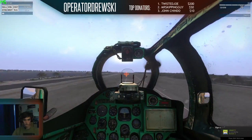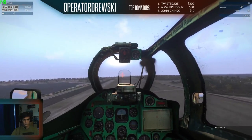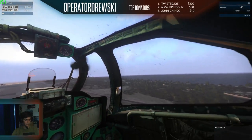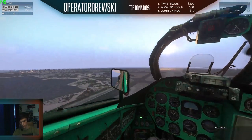This is Operator Drewski. I'm really excited for this product to see where it goes in my future of flying helicopters in ArmA or flying stuff in DCS or Elite Dangerous. I'm really excited to just see how instinctive it gets to me and how much I learn it and understand it so that I can be more effective at flying in games.